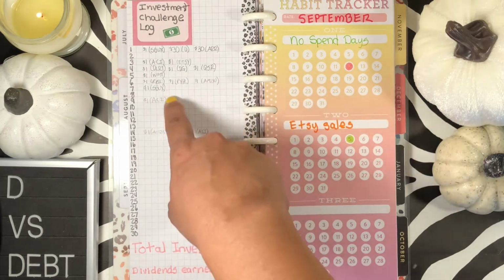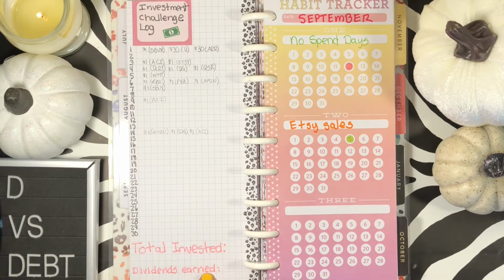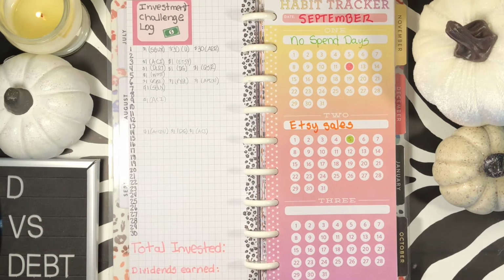But that's how that's working out. My dividends are about to come due in the next couple of days, so then I'll be able to list here how much I officially made for my first month in dividends.